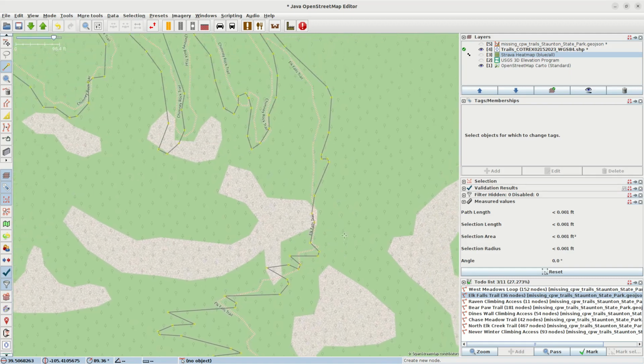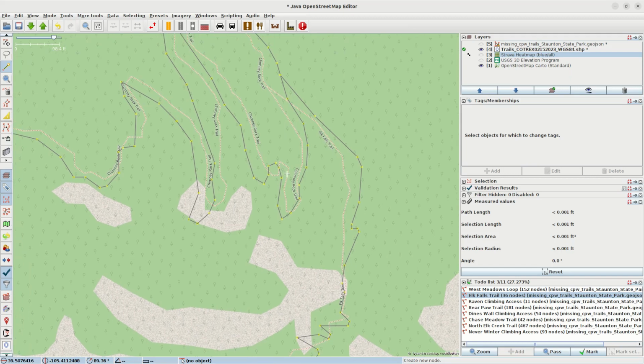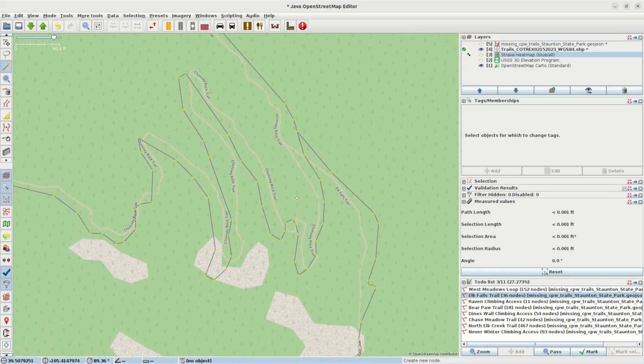While we're in the neighborhood, I'm going to go up here to the north a little bit to the Chimney Rock Trail. Now this discrepancy is only about 50 feet. I usually don't get, at this stage, too worked up about discrepancies of that magnitude, but since we're in the neighborhood, I thought I'd point it out, and maybe these two can be addressed at the same time.